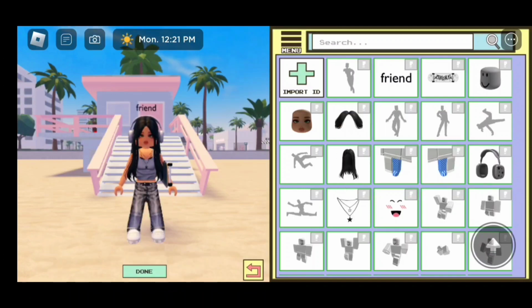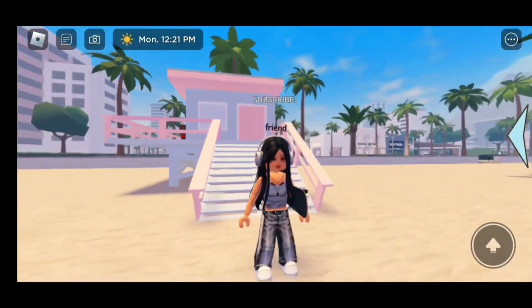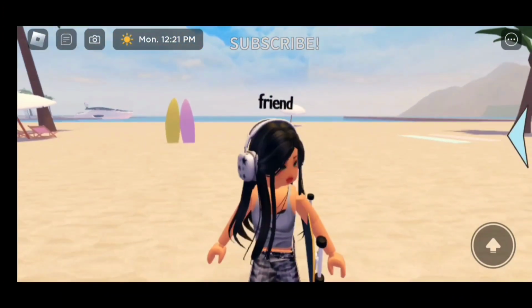For the pants, the code is 645-470-8080. Here is the finished look. She looks adorable. For the guy's sign on his head, it does say best and hers says friend.